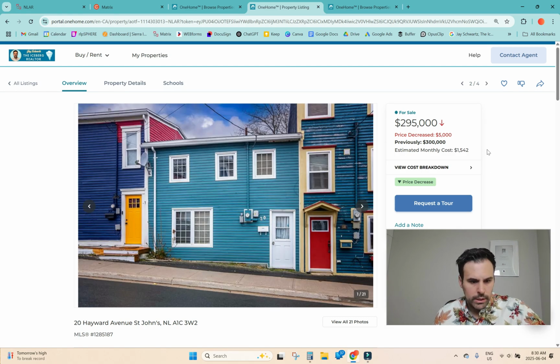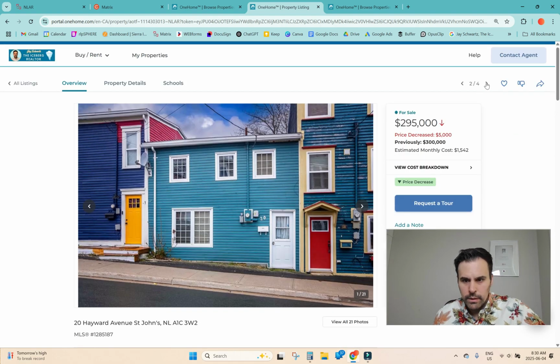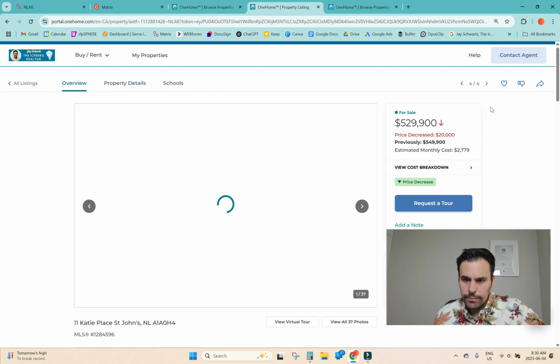Let's see, 20 Hayward Avenue, St. John's. They're dropping 5,000 from 300 to 295. It is a super small unit at 1,100 square feet. 57 Kinder Drive, Paradise. This nice big old home on a beautiful lot here. They're dropping 30 grand from 789.9 to 759. That's a pretty good price drop for a home in that price range. So hopefully that generates them some more activity.